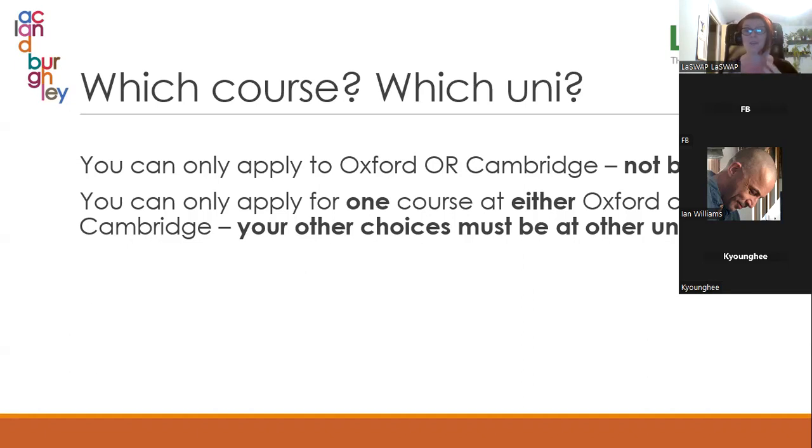So you have a really important decision to make. It is one course at one of the unis. That is per year. So if, for example, you applied in year 13 and you didn't get in, then if you chose to apply again the year after, then you can of course apply again.